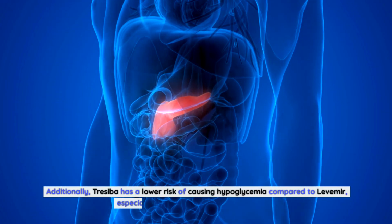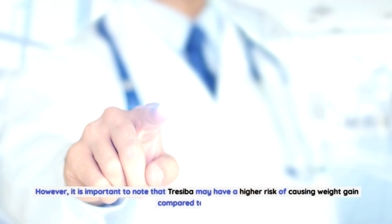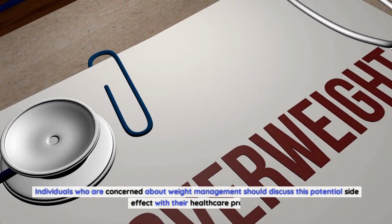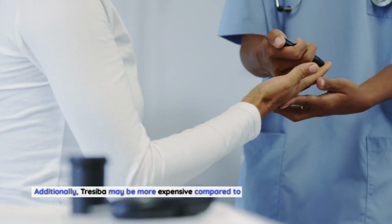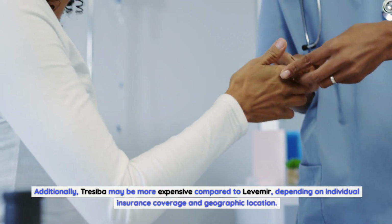Additionally, Tresiba has a lower risk of causing hypoglycemia compared to Levemir, especially if the dosage is carefully adjusted. However, it is important to note that Tresiba may have a higher risk of causing weight gain compared to Levemir. Individuals who are concerned about weight management should discuss this potential side effect with their healthcare provider. Additionally, Tresiba may be more expensive compared to Levemir, depending on individual insurance coverage and geographic location.